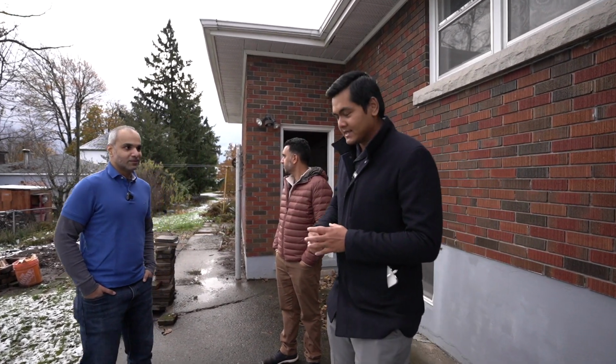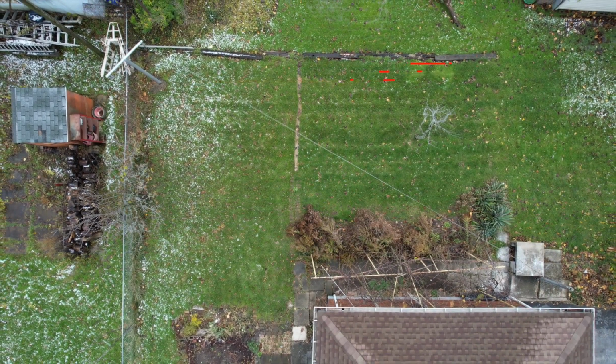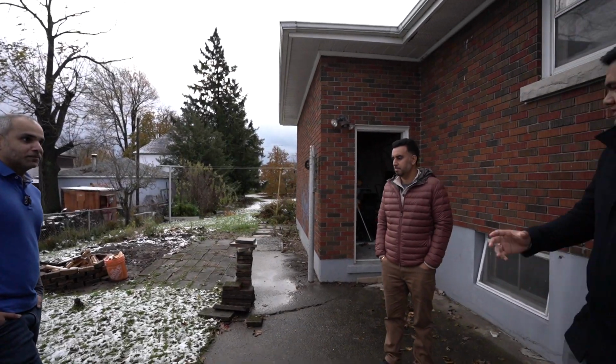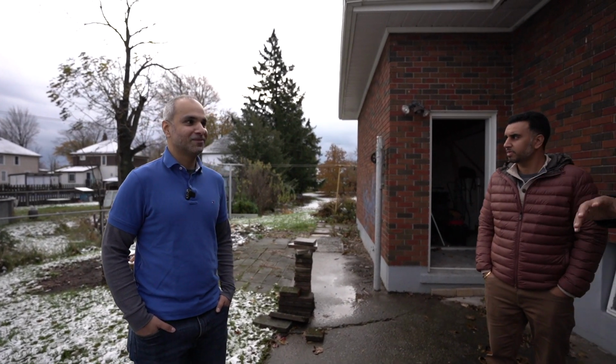So we're now in the backyard of this property, and you can see the lot actually keeps going until that clothesline back there, and it's 100-foot wide, which is incredible. But yeah, Babar has a very interesting story to share. So this neighborhood, the neighbors are incredible. They're families, it's a nice community. But something very interesting happened on this property.